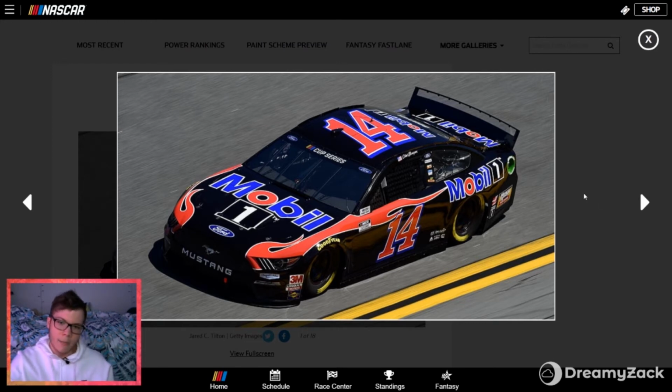One thing that is kind of bothering me though, I don't like how the 14's touching the flame. Very, very small nitpick though. They didn't change the scheme and I don't think they needed to. When they changed the Mobil 1 schemes to flames, I was kind of questioning it, but I mean, if you can make flames work, then go for it.